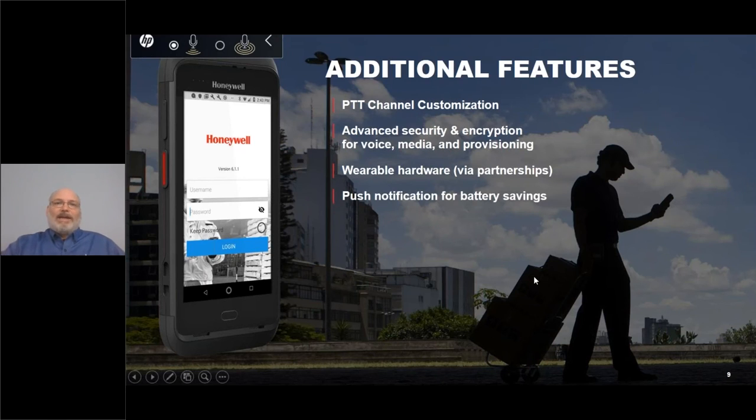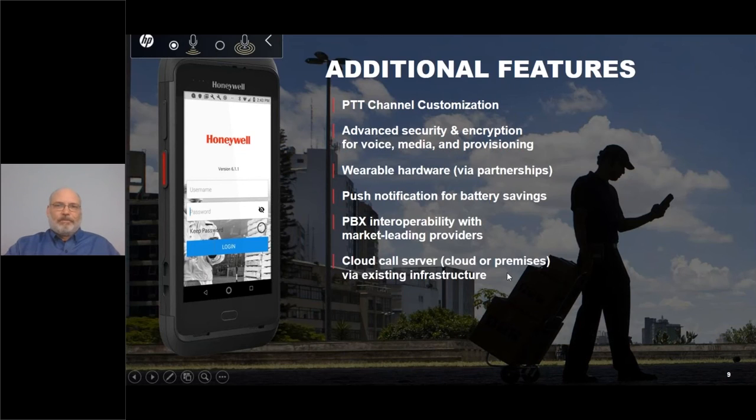And it also has the push notification for battery saving. So in other words, there's some intelligence built into the application to optimize the battery to get longer life out of it. As mentioned, the PBX interoperability, all you need is to have a SIP address to your PBX and the device will connect and register.